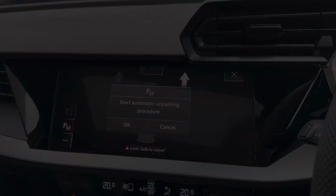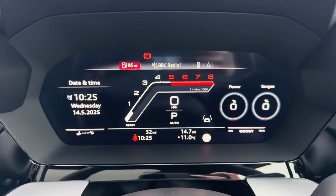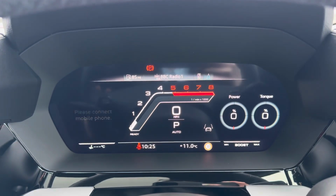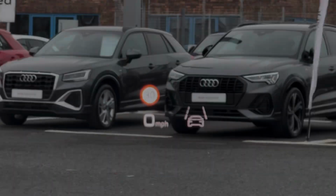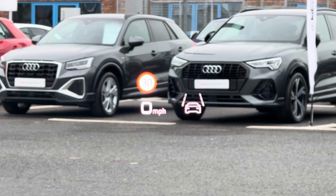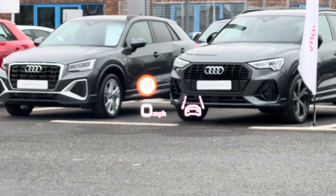In front of the driver is the flat top and bottom steering wheel, which allows you to control your music, cruise control, and your Audi virtual cockpit. Here you'll see information about your car, your phone connectivity, and your navigation system, making it easier than ever for you to get from A to B. This vehicle also comes with a head-up display, which projects important information such as your speed and the speed limit at eye level onto your windscreen, allowing you to keep your eyes on the road while seeing your information.